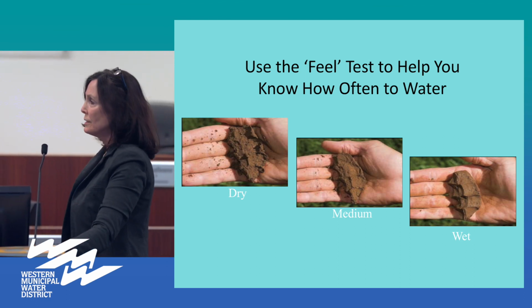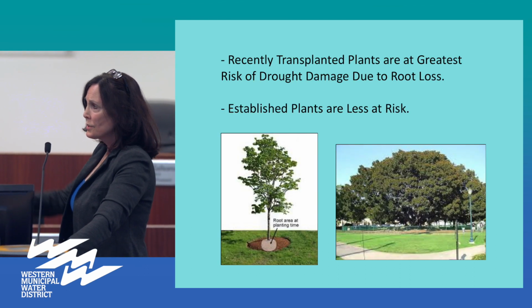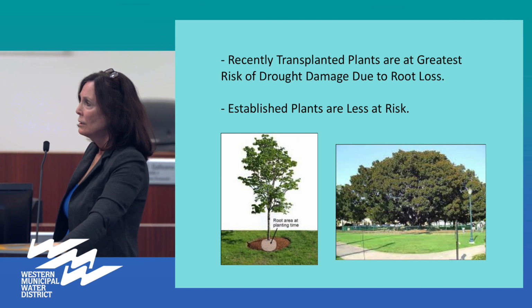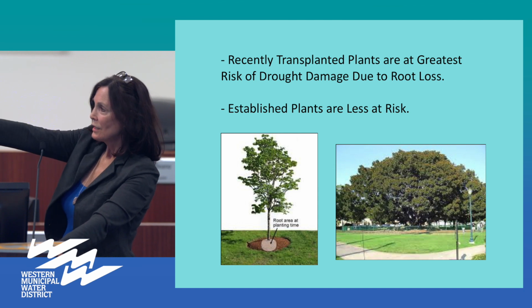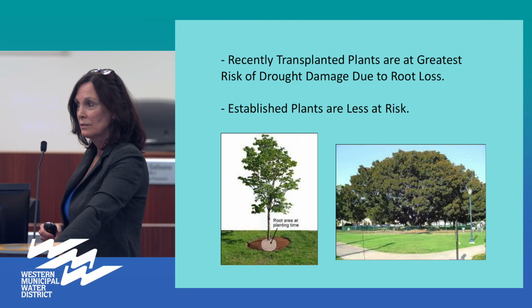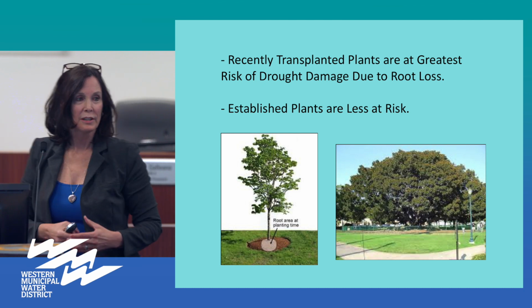This is another really important tip that I'd like to share with you. Most established plants, like the picture of the tree on the right, are actually over-irrigated. And recently established trees, like on the left, are under-irrigated. Why do you think that is? What's the difference between the water needs of those?